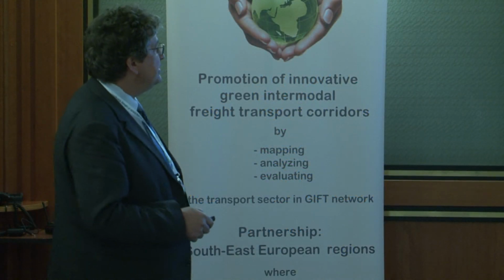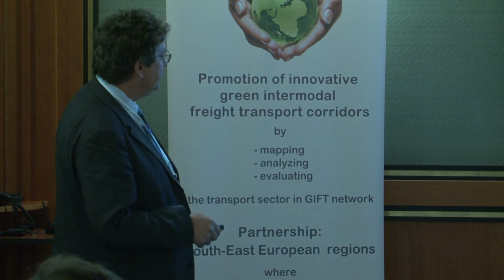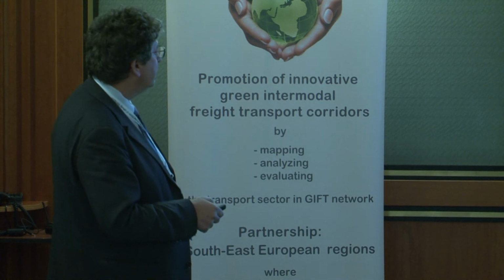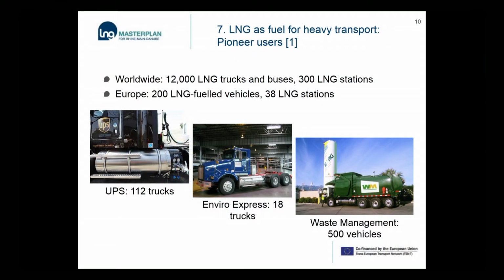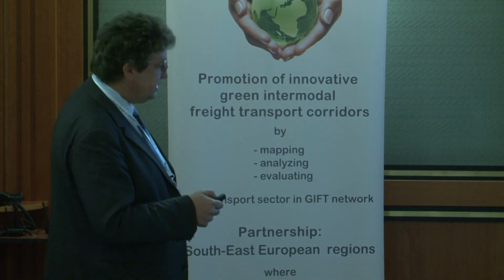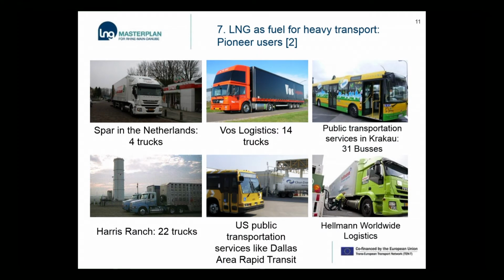You could see here some pioneer users of LNG trucks, of different companies which use LNG, also in Europe, in the United States, in different countries. You could see that you could use LNG also for public transport, but also for transporting different cargo.